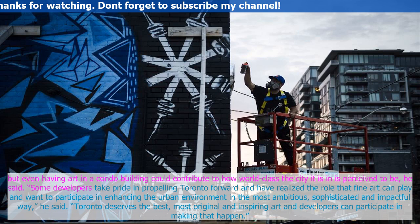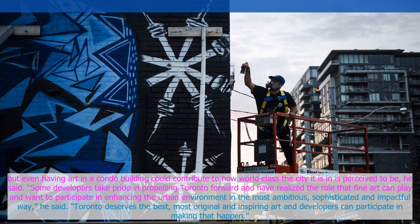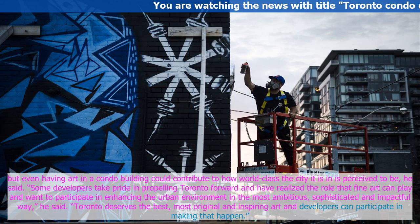"Some developers take pride in propelling Toronto forward and have realized the role that fine art can play and want to participate in enhancing the urban environment in the most ambitious, sophisticated and impactful way," he said. "Toronto deserves the best, most original and inspiring art and developers can participate in making that happen."